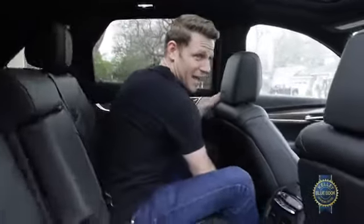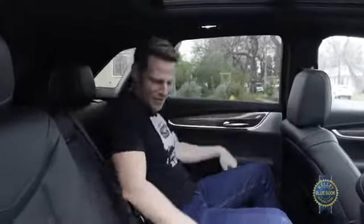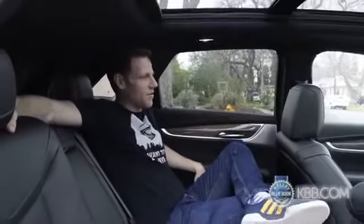Obviously. By size, the XT5 happily accommodates my utterly average 5'10" frame behind my ideal front driving position. And for maximum flexibility, the rear seats slide and recline. It's a pretty good recline, actually. These are very cushy seats. I would happily occupy the XT5's rear quarters.